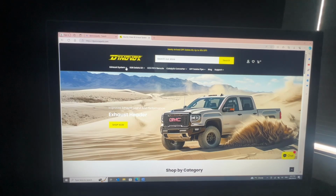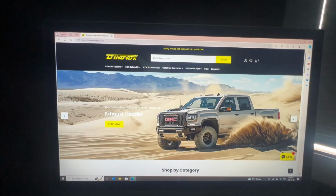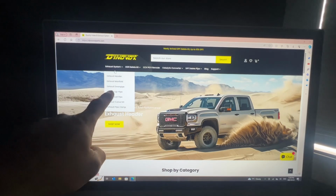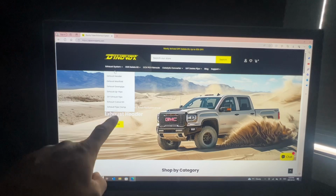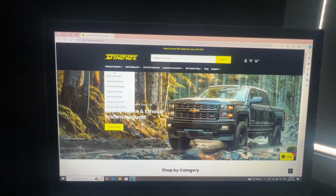Now let's see, computer's a little slow, give me one second here to get over to exhaust systems. Let's go to exhaust systems. You have exhaust headers, exhaust manifold, exhaust downpipe. They make actual do-it-yourself exhaust pipe kits in 2.5 inch or 3 inch. Let's go to headers.